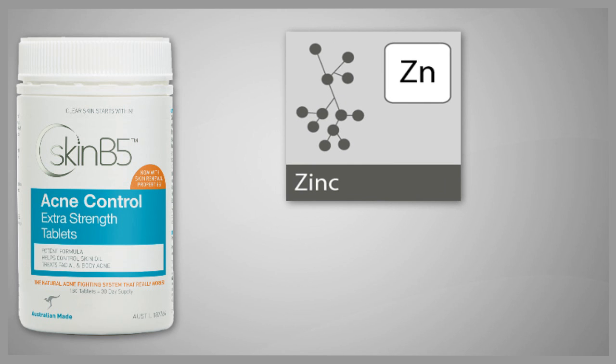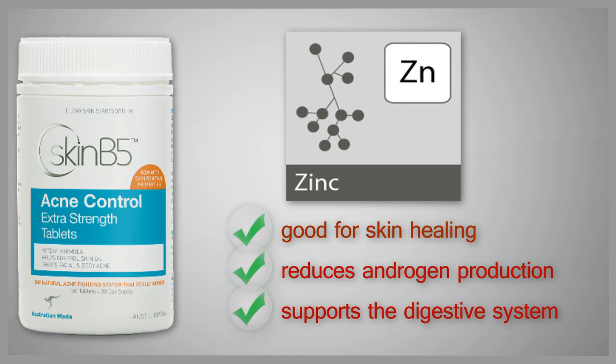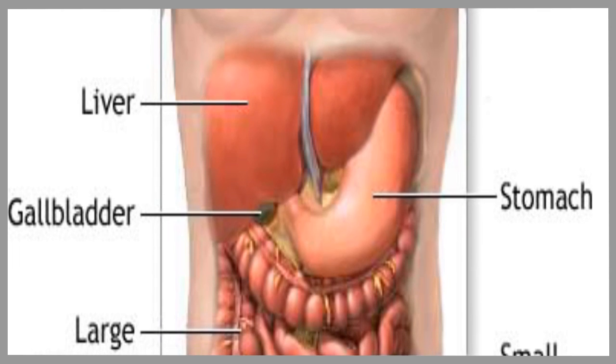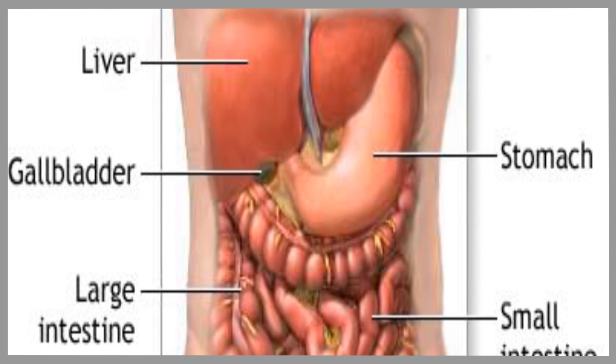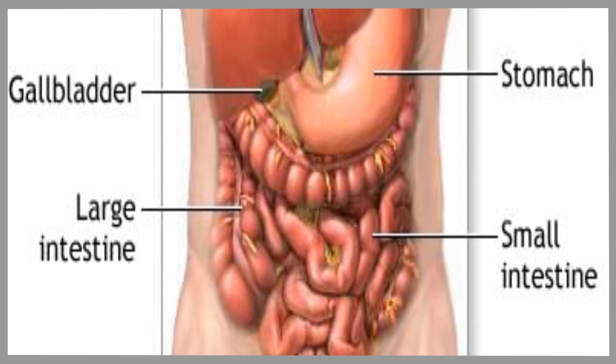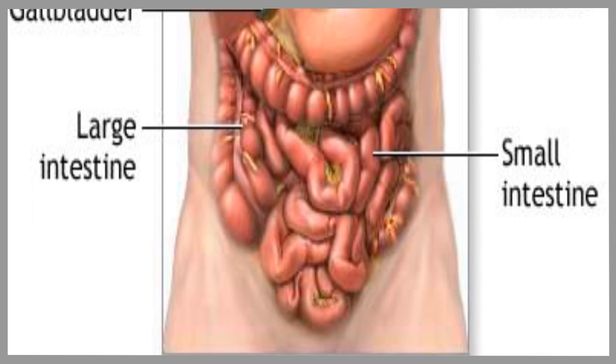It contains zinc, and zinc, of course, is very good for skin healing. It also reduces androgen production, and supports the digestive system by supporting good hydrochloric acid levels. And what I find commonly is that people with acne that's just chronic and tends not to go away often have digestive issues as well. So if you can support the digestion in any way, you're more likely to support good elimination via the digestive system rather than the skin.